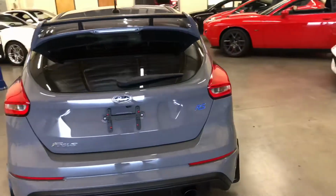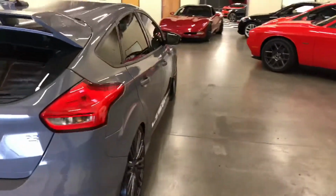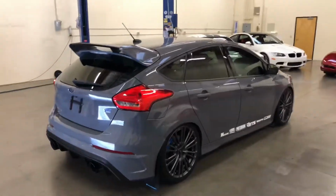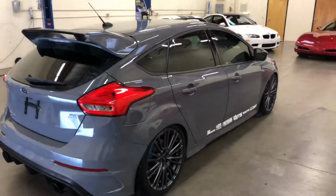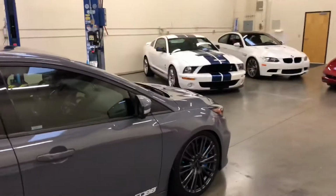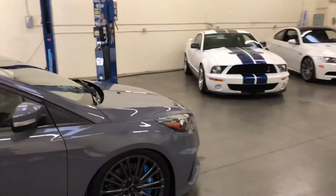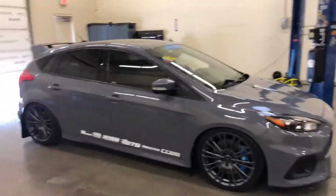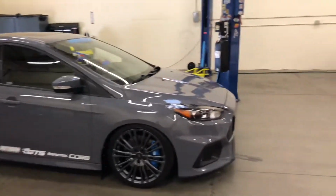It's the 2017 RS. I think it's the RS3 package. Got the Recaros, the navigation. I mean, this thing is fully loaded. The mileage on it's around 9,300. It is a one owner that was very well cared for, and this car came out of El Paso originally.